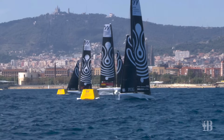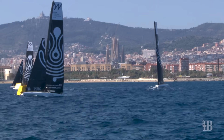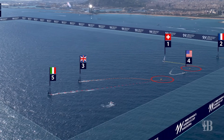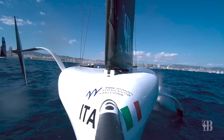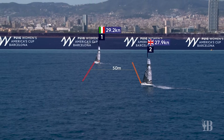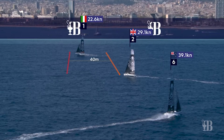5 knots of wind pressure down here. Impossible to get going. Wait for it, wait for it. How are the Italians handling it? Oh, it's a foiling graveyard at the bottom end of the course here. Luna Rossa Prado Pirelli, for me, are launched. We're definitely seeing two different winds fighting against each other in this tiny racetrack. It's going to be a massive gear shift. 15 knots of breeze at the top of the course.